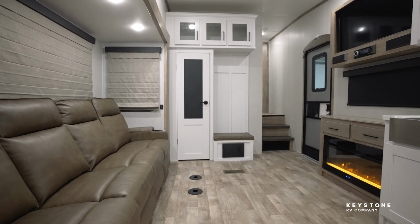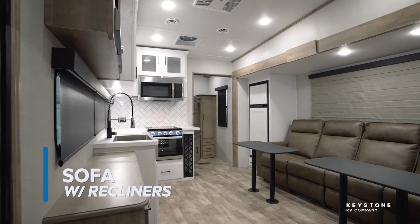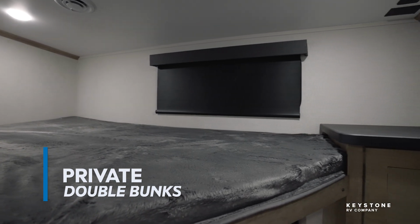Today we're going to take a look at our newest floor plan and our first bunkhouse fifth wheel, the Arcadia 3370BH. The 3370BH is an open concept floor plan that provides comfortable livability for the entire family.